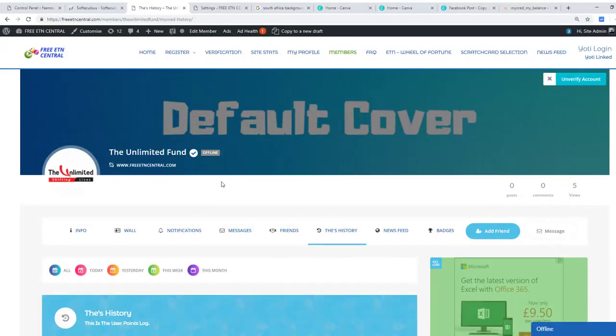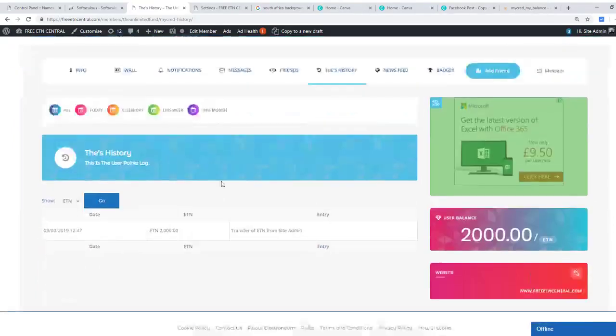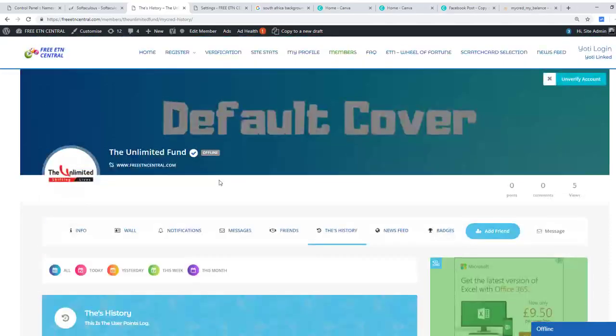Okay, so that's about all for the moment. The fund is active, the fund is live. Free top-ups with Electroneum through the unlimited fund.